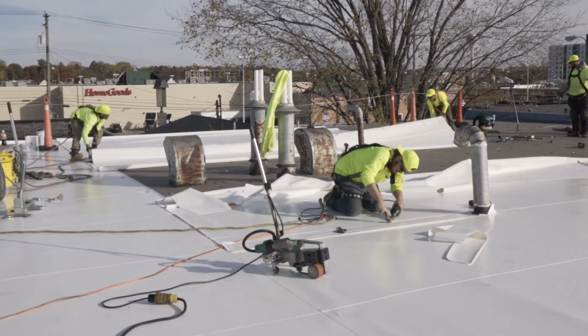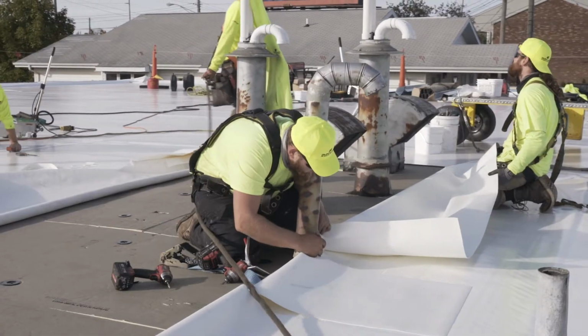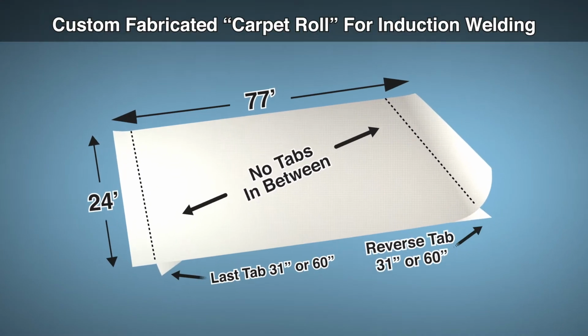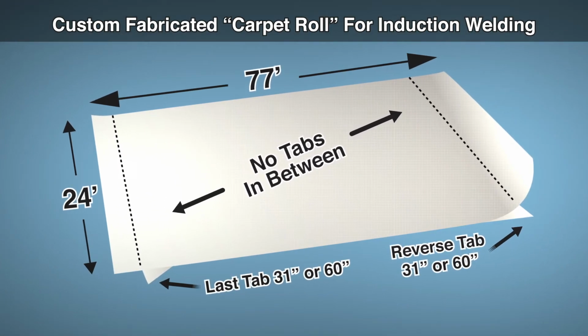Where penetrations are located on this rooftop, the other 2 panels, pieces C and D, are sized to break near the units to minimize field cuts and welds. Membrane tabs at the start and end of each panel give the crew the ability to anchor multiple panels in a series prior to beginning induction welding.